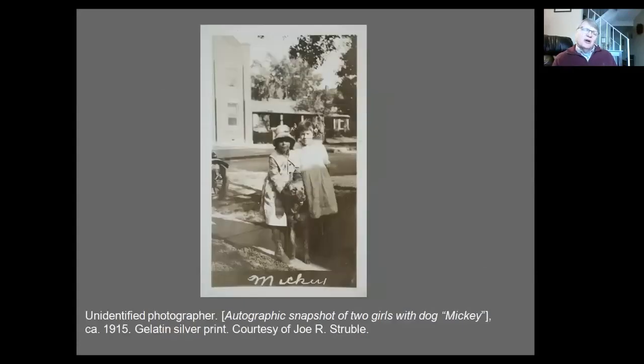They also had this autographic feature. There was a little door on the back that you could write whatever you wanted on the picture. If you exposed it to the sun, it would show up. So this is an example of a 3A image that actually used the autographic feature.